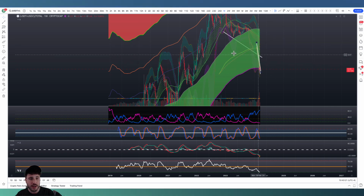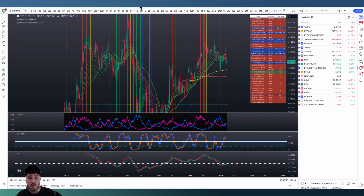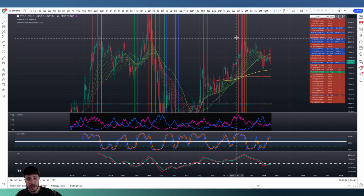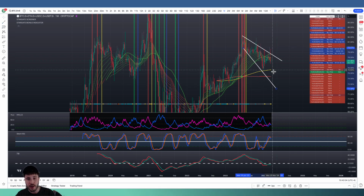That doesn't mean that altcoins need to take a breather, because if we look at the altcoin season pulse chart, we're at a key level. On the weekly chart, we had this downward sloping resistance like that. We have this downward sloping support like this as well, kind of doing a broadening wedge.